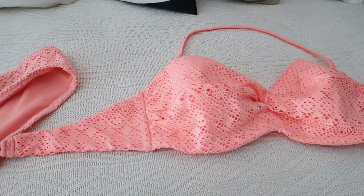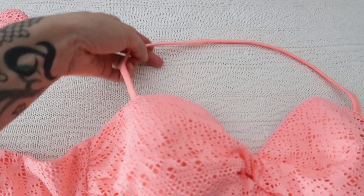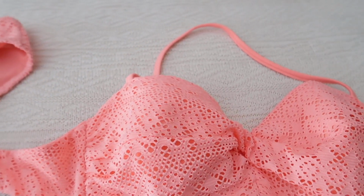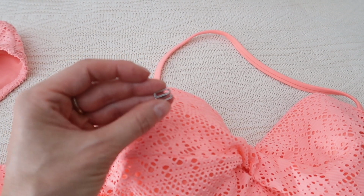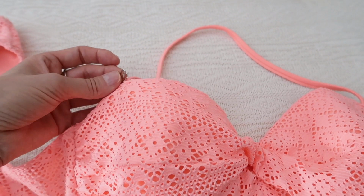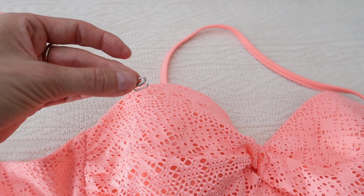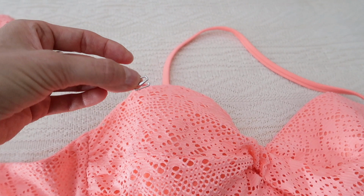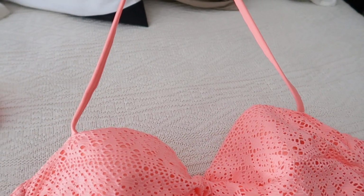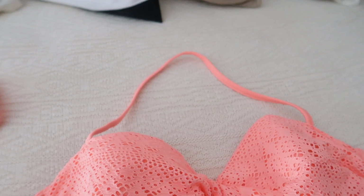And what I've also done was I have sewn this strap onto the bra, because it used to be with these little hooks and you would just put them into a little loop on the inside, but these hooks are made of metal and they would always slide out, and it just bugged me so much. I always wear it with the strap like that, so I've decided to sew it on.